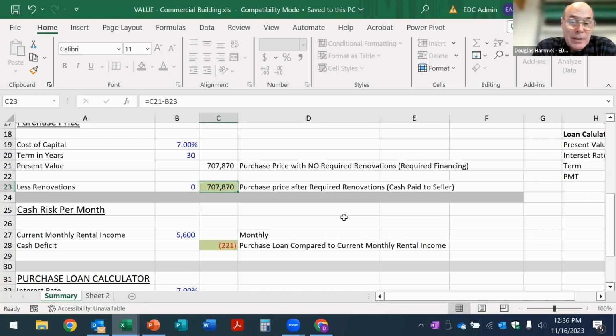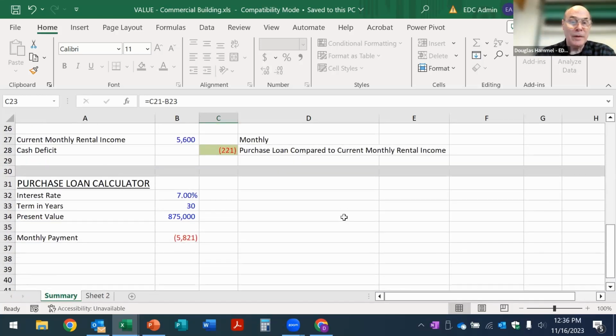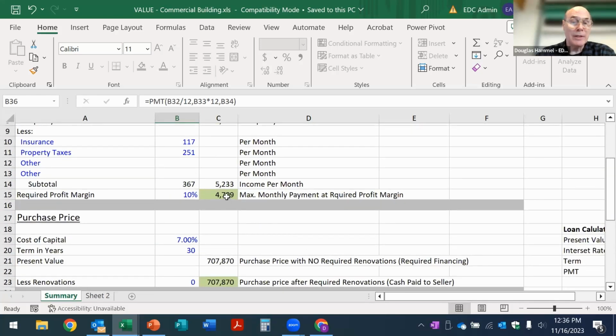So this is the actual valuation for that building that was over $800,000. So what happens? Here's your risk, right? 7%, 30 years, $875,000. Your monthly payment on a loan is $5,821, but this is what you're going to collect in rent. So you can see you're underwater if you have to rent it. Now you might say, I don't care, I'm never going to rent it, I'm going to have my business in there. But if anything happens, you are underwater on that day.